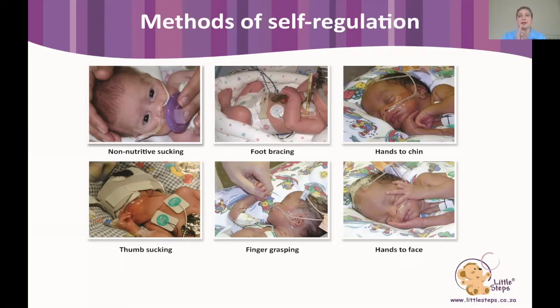Hands to the face, providing the baby with opportunities to grasp, like the finger grasping. Just something interesting which I always explain to the parents. Remember the baby in the womb, they had the umbilical cord to grasp onto, their own body, their fingers, but boys had extra toys. And that they don't necessarily have outside. They can't reach. But that said, it's very important what we give the baby to grasp on.